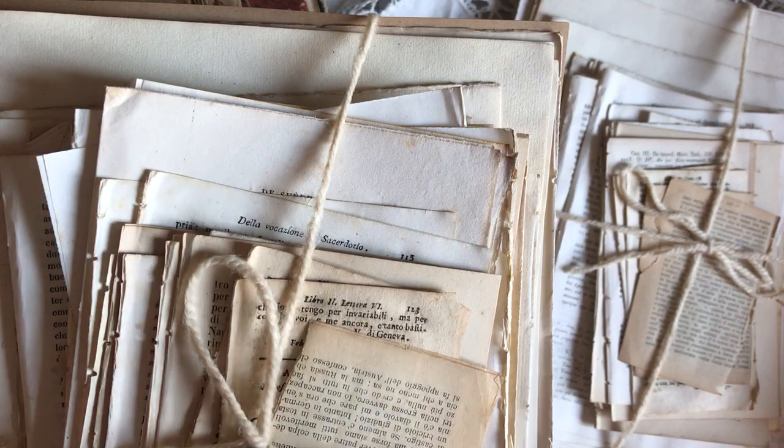So I clean them up and I embellish them. There might be bits missing and I'll fix it on the inside and then put lace on the outside. You know what I do. So I don't feel bad about doing it.